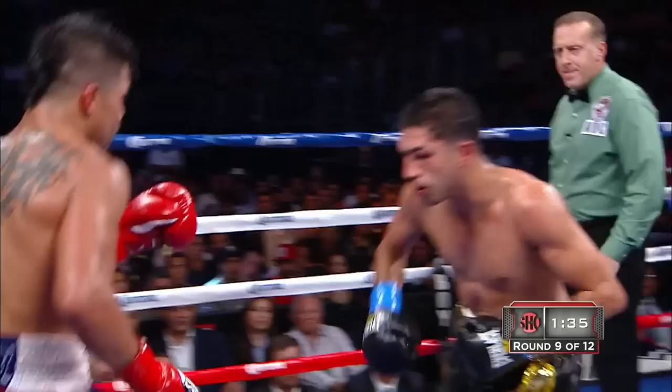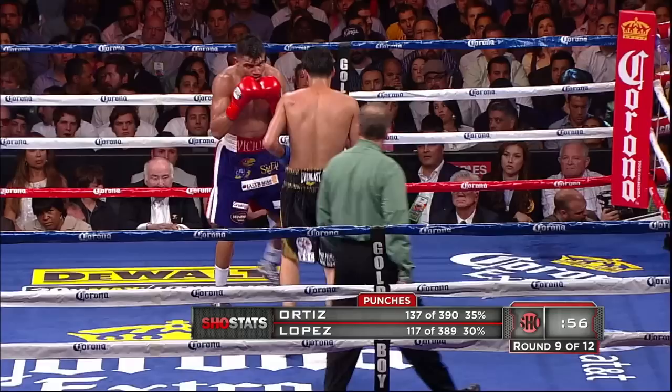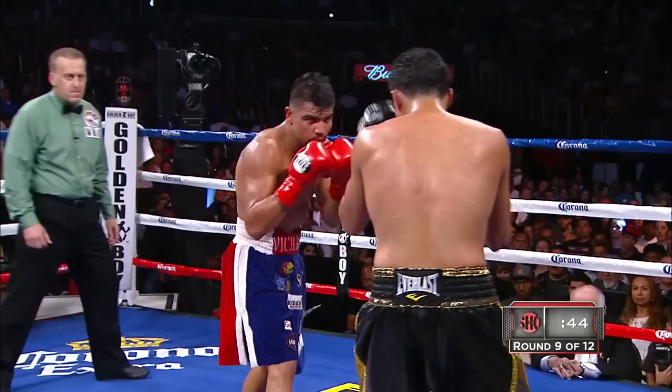Now, this shot's early in the round. This is the first round I think both men have taken a little bit of a breather, and why not? This fight has been favoring Ortiz by a little bit. Throwing almost 400 punches. And Lopez with the edge and power punches. Now Ortiz. And that was a live update as we continued.